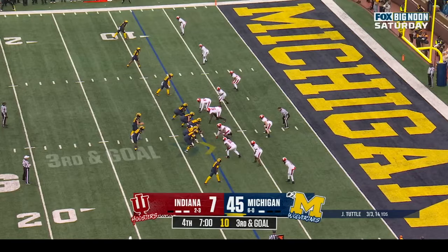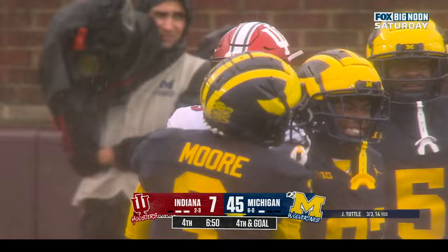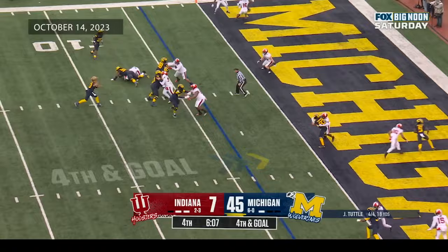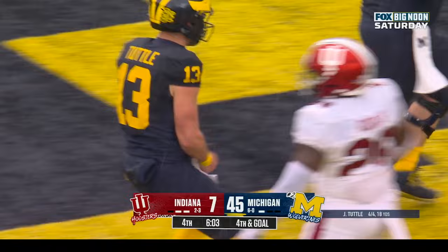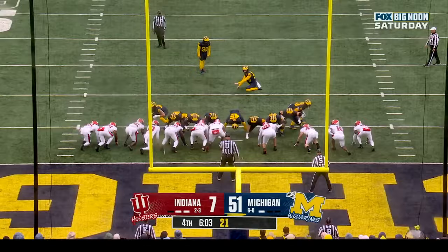Tuttle underneath. Caught. Frederick Moore couldn't get in, got close. Benjamin Hall still in the backfield. This is personal for Tuttle. He's an Indiana transfer. In the end zone. Touchdown. Carmelo English. Jack Tuttle, transfer from Indiana, comes over here and has some success against his former mates. Extra point up and good.